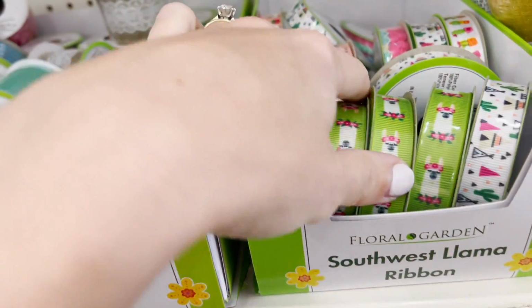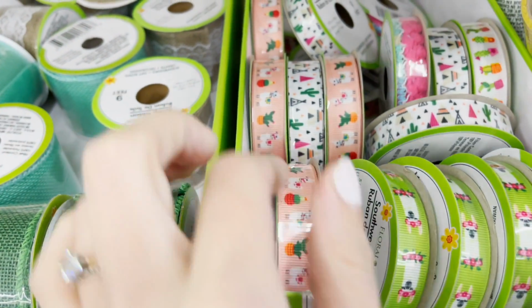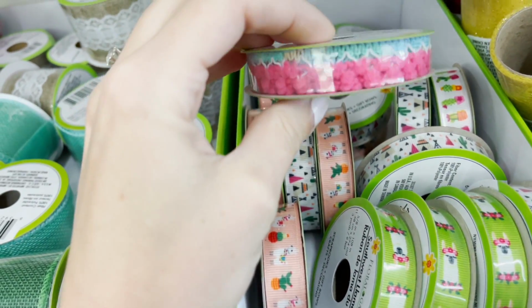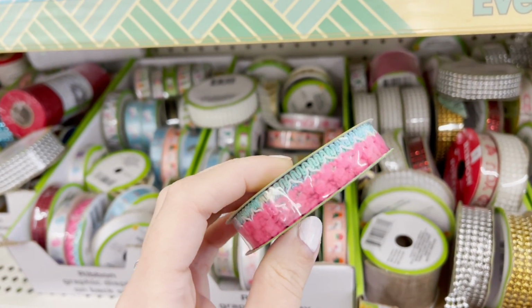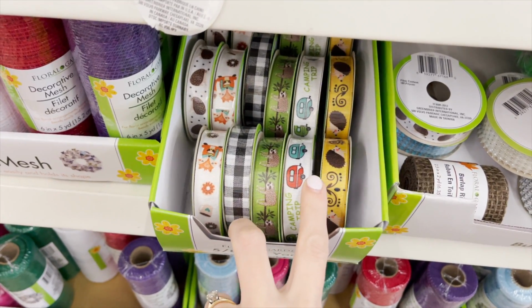Anyways, I just thought that this was really nice. The inside is just lined with a date. Super simple, super easy. In the craft section, I saw a ton of cute new ribbon. They had this more colorful llama inspired one. This one with the tasseled pom-poms was so cute for only $1. Usually ribbon like this is way more expensive. Then they also had some more fall feeling ones with hedgehogs, leaves, campers, and what have you.